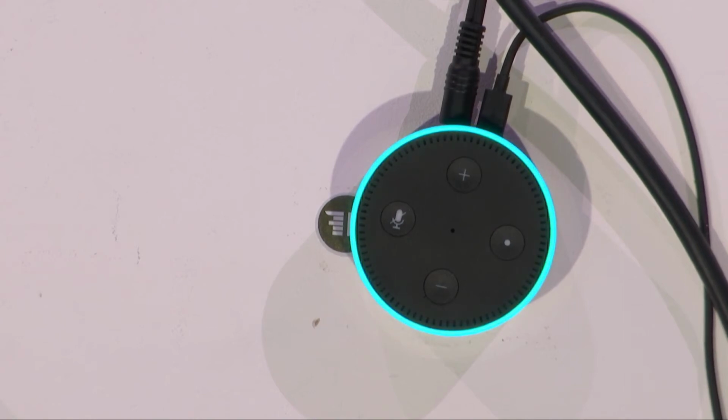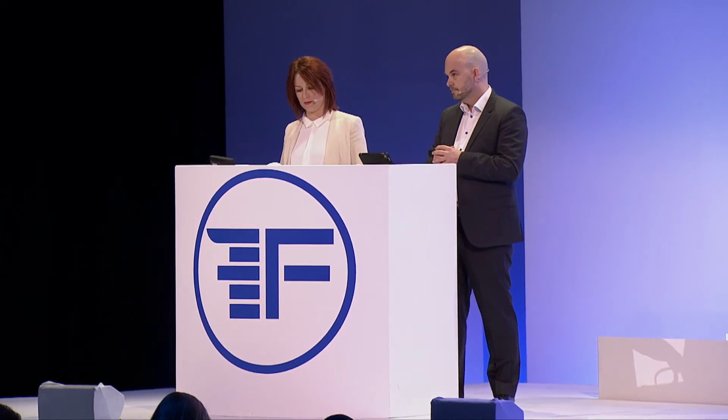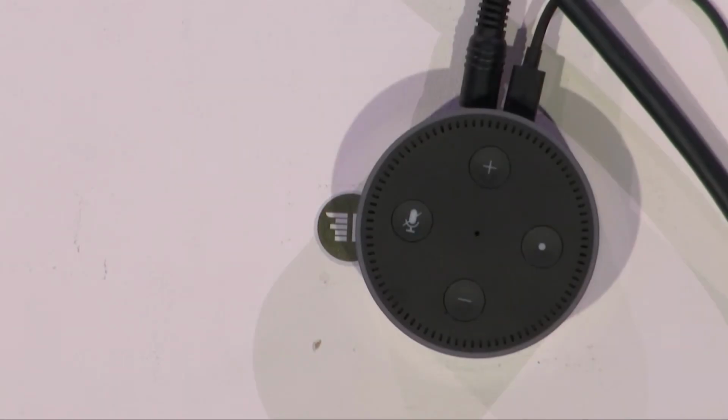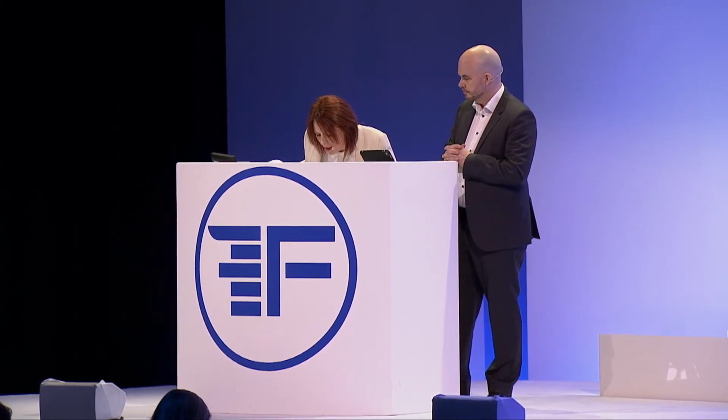Hi, Diana. You have 4 scheduled payments for next month. This already includes the microloan created today. Okay, and as you can see on the mobile app, those are the 4 scheduled payments, including the microloan that's just been created. So, as long as I'm here, I'll check my crypto investments. Alexa, ask my bank how many pounds I have in my crypto wallet.